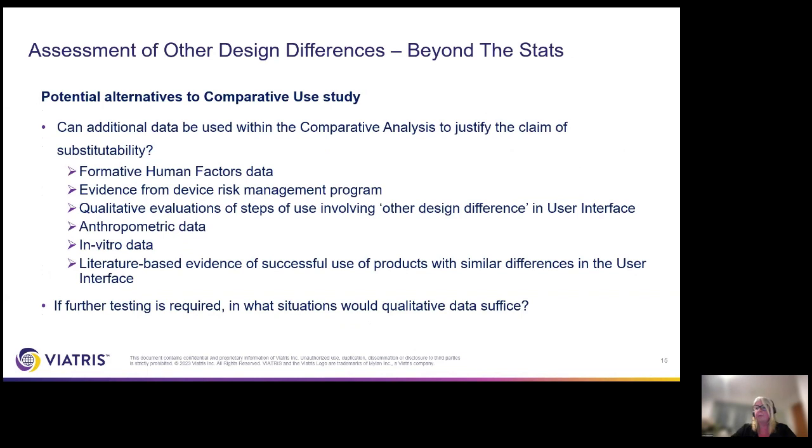Here there are some examples of potential alternative data. And as I said, my question to the industry is, since issuance of the draft guidance, how many of these have been successfully employed in the assessment of other design differences? And I look forward to hearing the outcome of the discussion sessions.